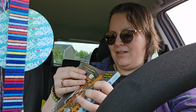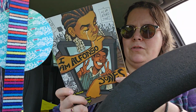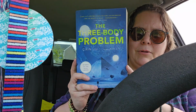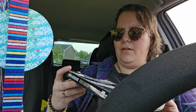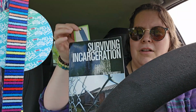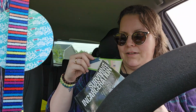Hopefully that can just be wiped off. Anyway, so I got I Am Alfonso Jones, written by Tony Medina. I'm going to give The Three-Body Problem by Cixin Liu another try. I got Surviving Incarceration Inside Canadian Prisons by Rose Ricciardelli, and a little bookmark from there as well. And I love this, it already has highlighting and notes in it.